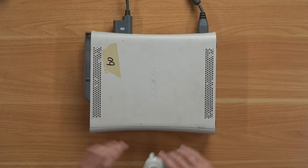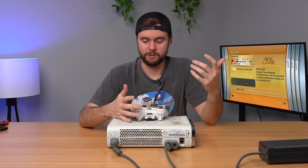No, but of course the disc drive is stuck. Just like a... Oh, that gave me the full 2006 experience right there. Dude, I cannot believe we just booted up to the Blaze dashboard here on a random console from a huge lot.